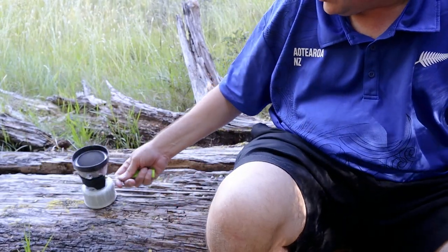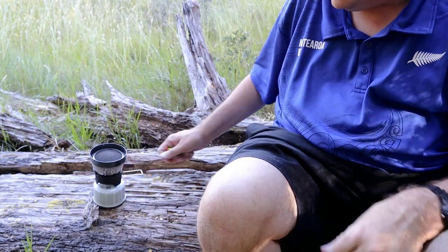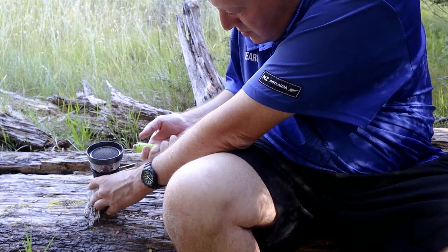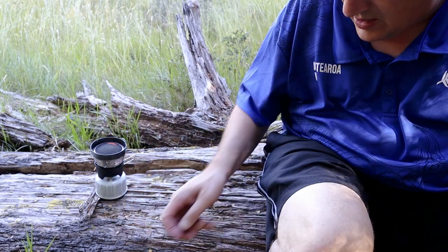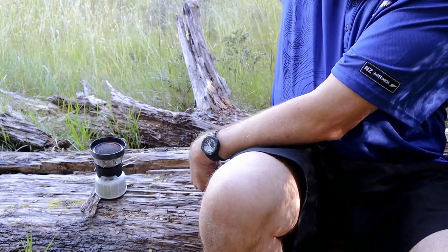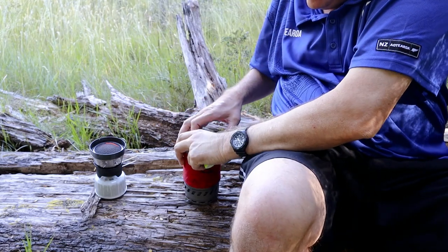Get the stuff cooking. Just gotta get that cooker a bit flatter. These things could really do with the piezo igniter on them. Got a whole lot of sticks on the bottom of my cooker. It's not fantastic.